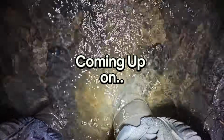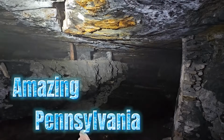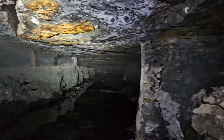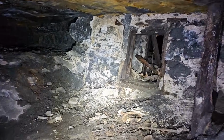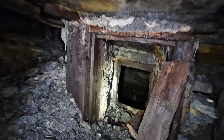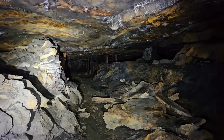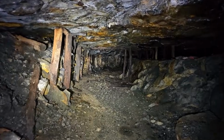The water has fully penetrated my boots, but this is way too awesome to turn back. Kind of spooky looking. Look at this little doorway. Right there is just stupidly awesome. What a beautiful little mine this is. It keeps going. A visual feast for the eyes.